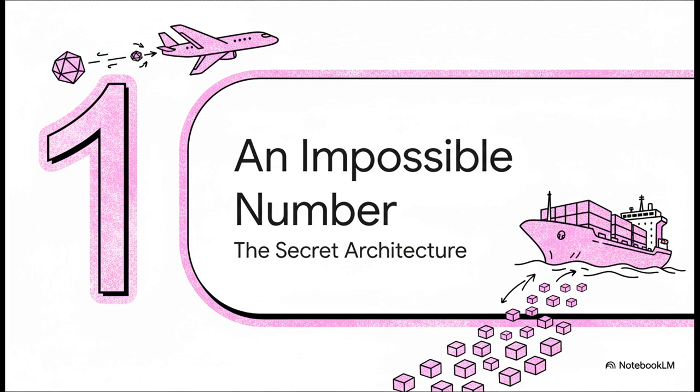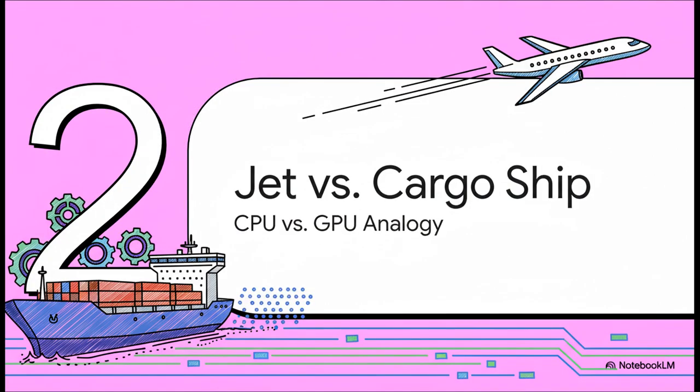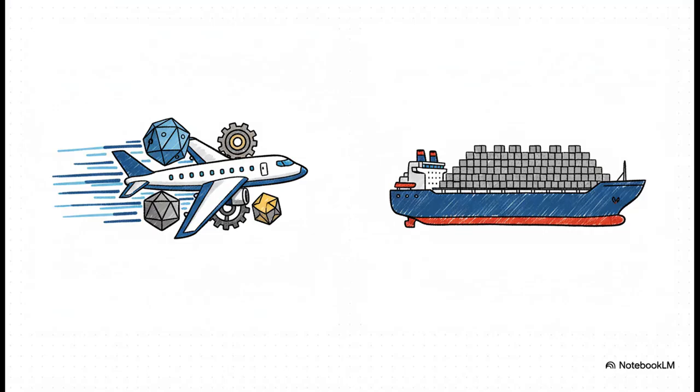Well, the secret isn't just about being fast. It's about being smart. It all comes down to its very unique architecture. Okay, to really get this, there's a perfect analogy. It's all about the difference between a computer's main brain, the CPU, and the graphics brain, the GPU. Think of your CPU, your main processor, like a jumbo jet. It's incredibly fast, super versatile, it can do all sorts of complex jobs really quickly. Now the GPU, that's more like a massive cargo ship. It's not necessarily the fastest thing on the water, but its whole purpose is to move an unbelievable amount of simple stuff all at the same time.